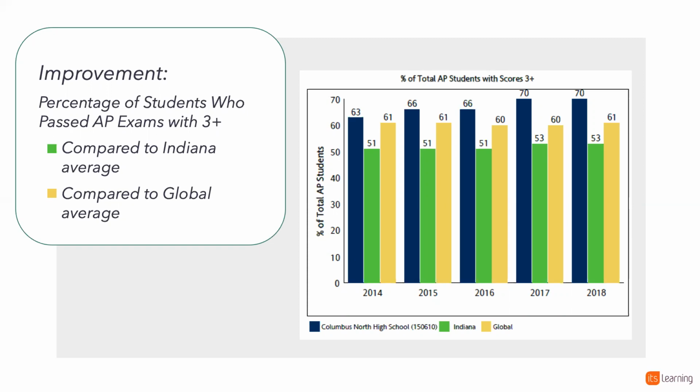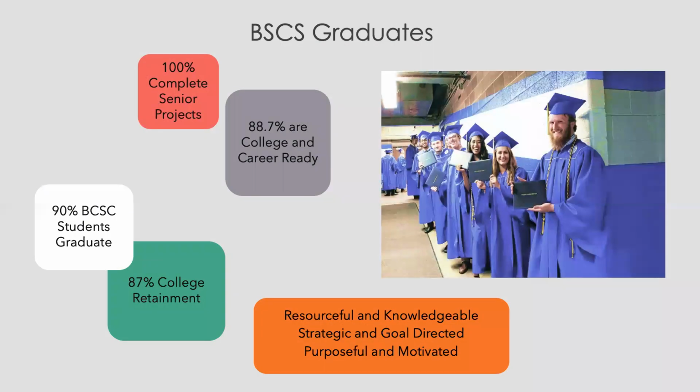That's a pretty impressive chart you have there. Congratulations. They do have additional impressive outcomes. You want to talk a little bit about this image? Yes, definitely. So Nick alluded to this earlier, but 100% of our students complete senior projects, and that's part of their graduation requirement, and 90% of our students graduate. Yeah, we've been doing senior projects now for 20 years, which is hard to believe. But it is again part of our culture.